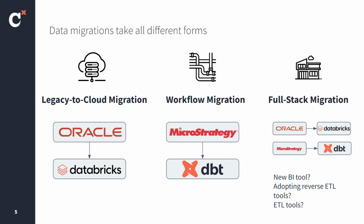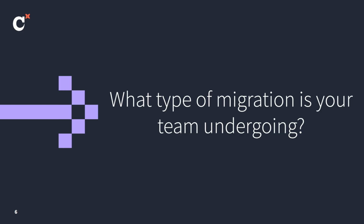So who is here doing a data warehouse migration? OK. Who is migrating to dbt? Who is doing both at the same time? All right. OK. Hardcore people. Great.